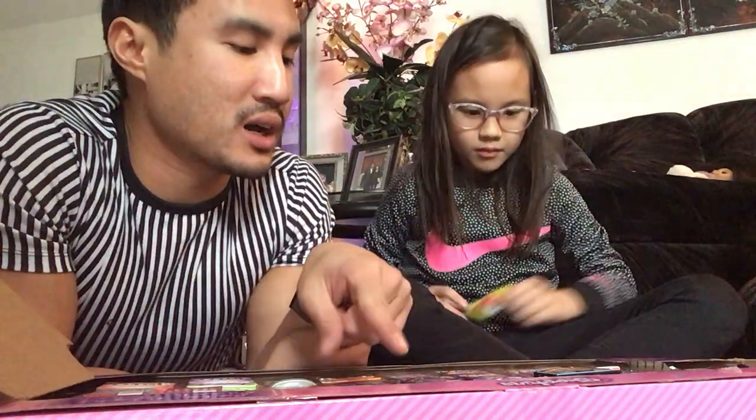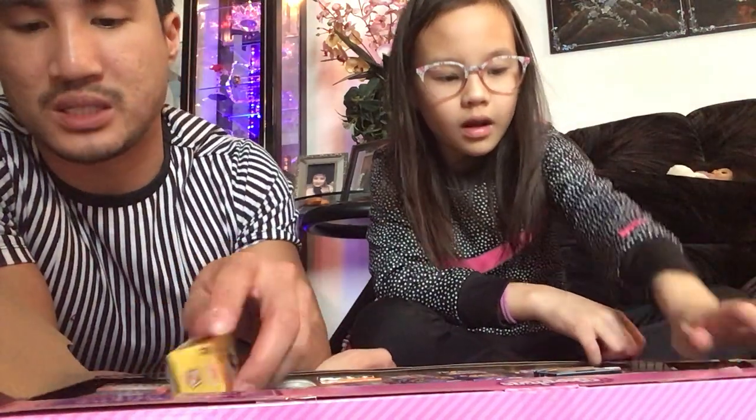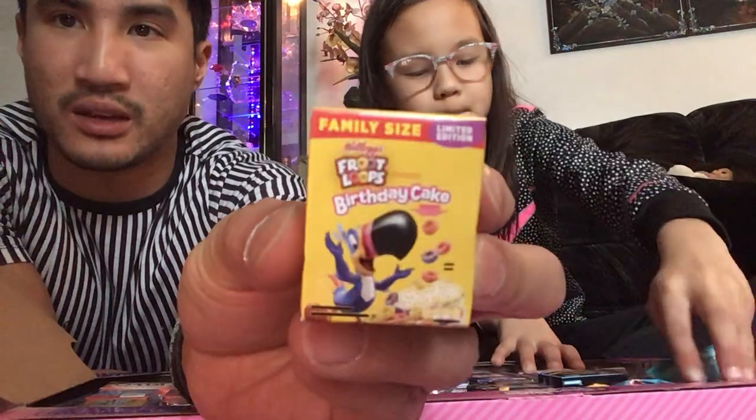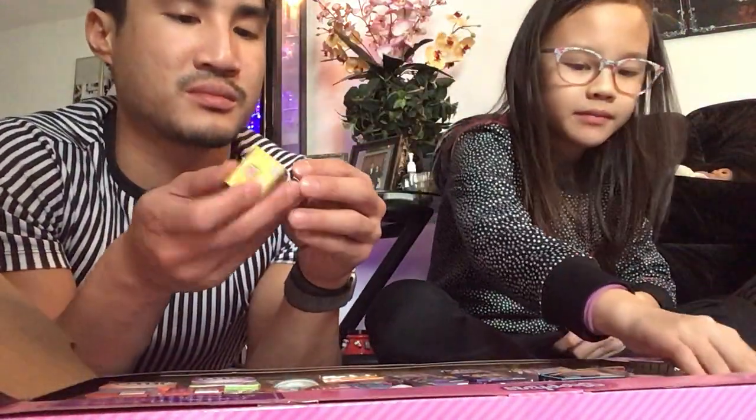So next, I will do some cereal. I'm going to do Fruit Loops. I'm going to do two. Fruit Loops birthday cake family size. Limited edition.